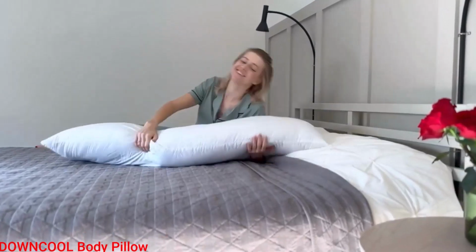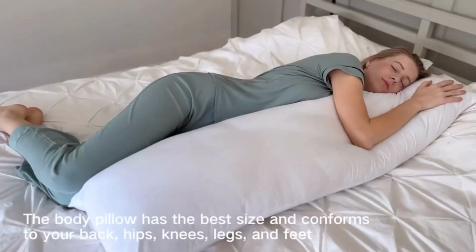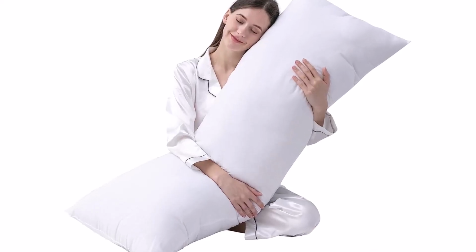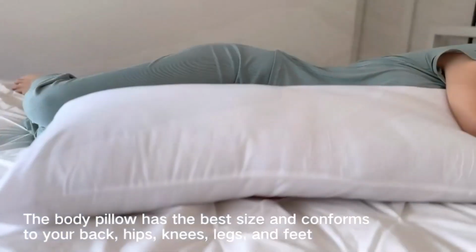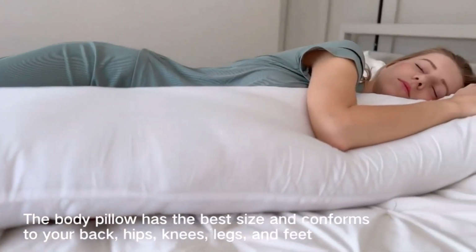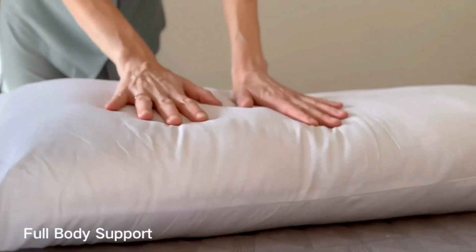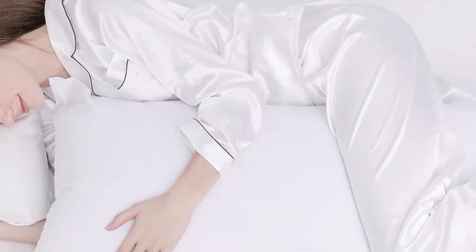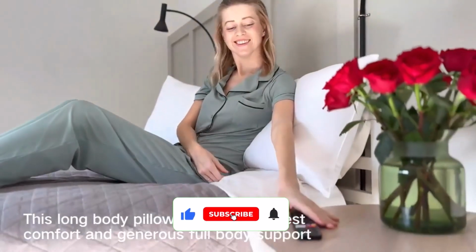The Down Cool Body Pillow features an ultra-premium 100% polyester cover that is both breathable and soft. It's durable and avoids piling, making it ideal for daily use. Furthermore, the pillow is designed with a large and soft insert, helping it to keep its shape and provide medium firm support. It is designed to take the place of multiple bulky pillows and helps relieve pressure from various areas of the body, ensuring a smooth and comfortable sleep all night.